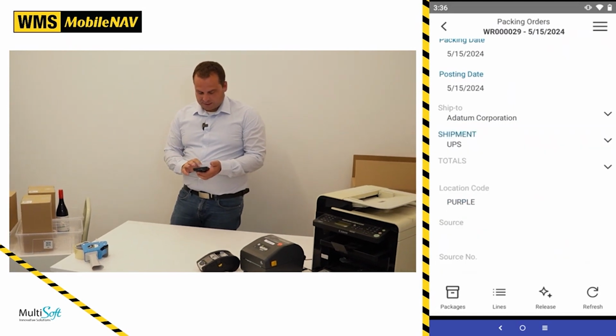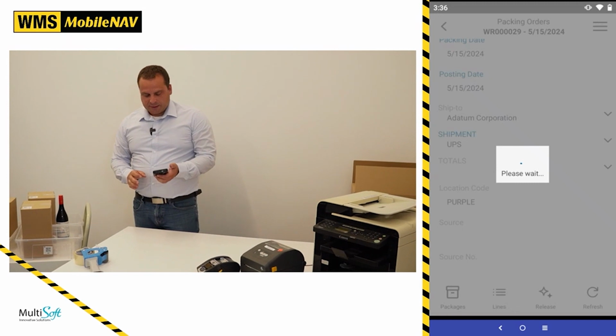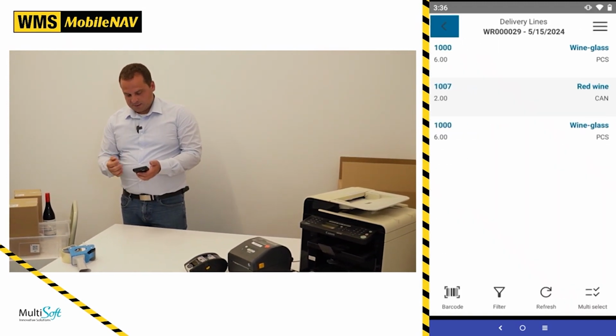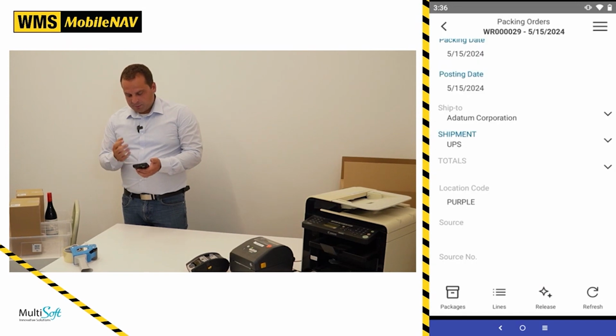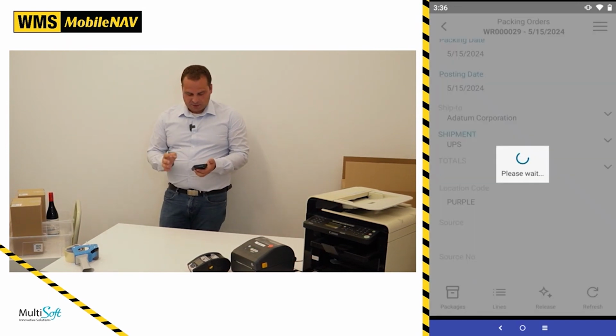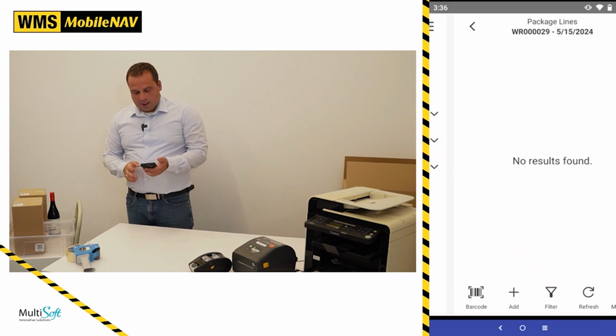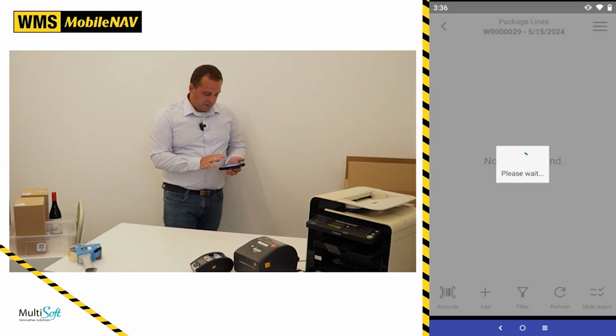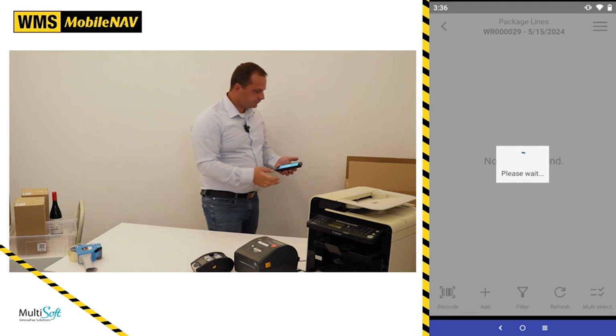what is the location code, etc. I can see the delivery lines here, what I need to pack, so I can see the list of delivery lines. But the main thing here is the packages. So I will go to the packages of this packing order, and there are no packages yet. So I will basically create a new package.